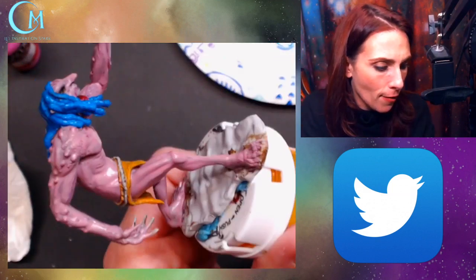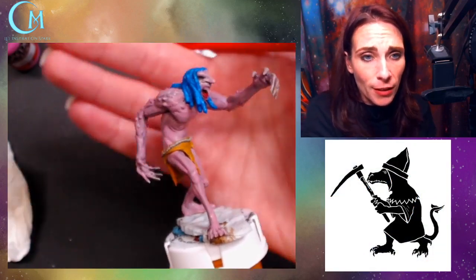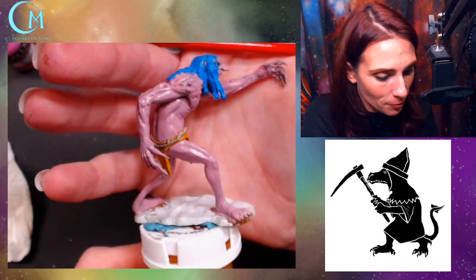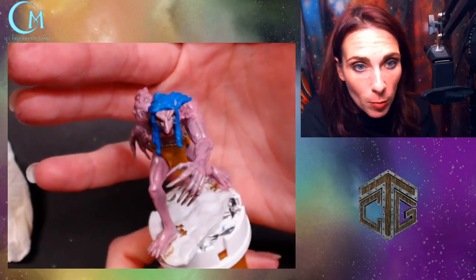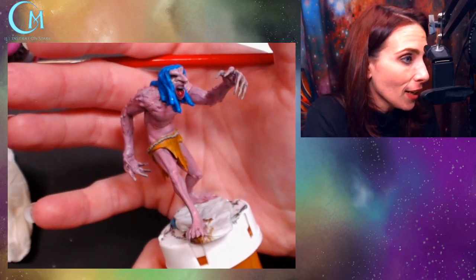All right, I think I have him as blue-haired as possible. Oh my darling, aren't you a sight? So here we have him with his pink skin, which is very pink. His blue hair, which we'll play around with a little bit more. The loincloth, which we will make leopard print. That's gonna get to be interesting.